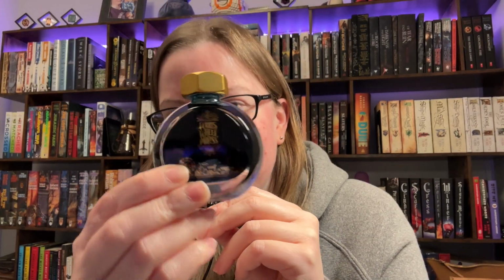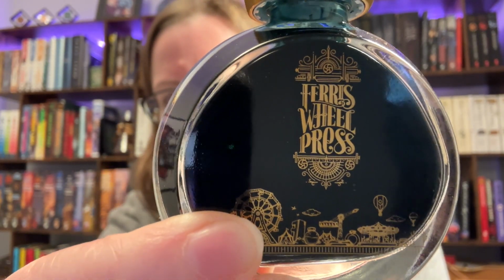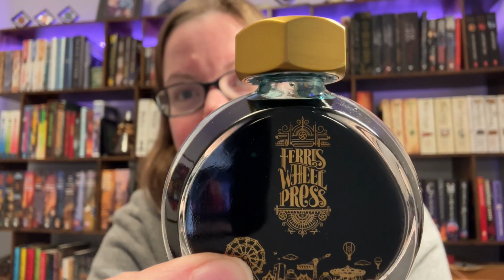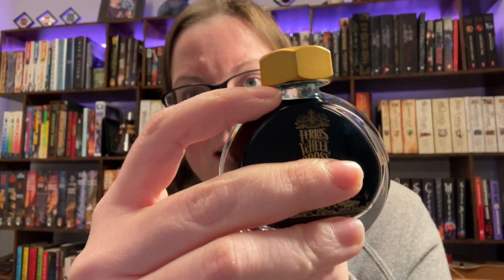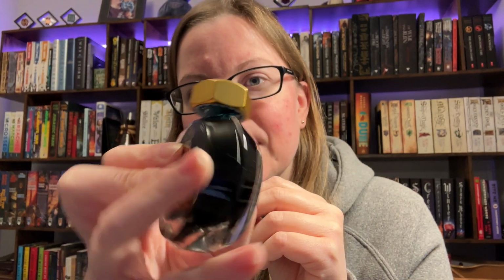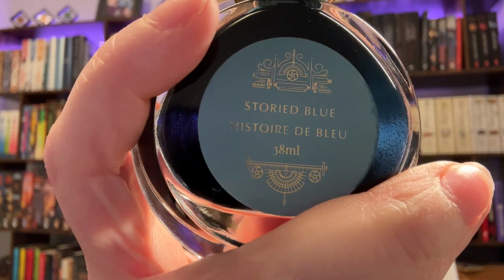And this is actually the ink that I have under my thumb right now. So it is simply stunning. It's really hard to capture. There we go. It is beautiful. It doesn't look like I've used a lot, but believe it or not, it was actually filled right up here. And again, I've gone through both of those samples as well. And then it just says Storied Blue on the back.